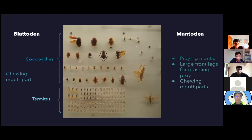So now you have your Blattodea. I think Blattodea is the most interesting because there's also a specific class called Blatteria. Blatteria means your cockroaches, so it's a very fun fact to tell. And you see that termites are actually also related. They're also under Blattodea with cockroaches. Which is quite interesting because you thought that ants and termites look so similar and are more closely related to each other. But apparently termites are more closely related to cockroaches than to ants.